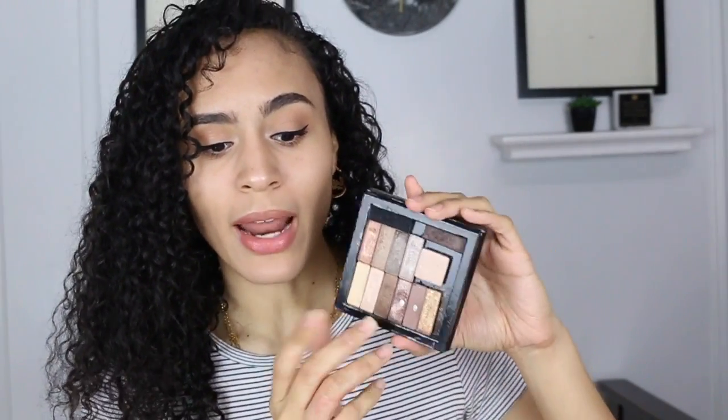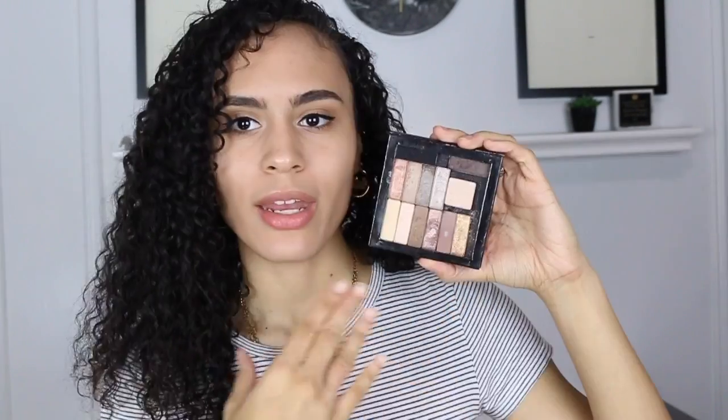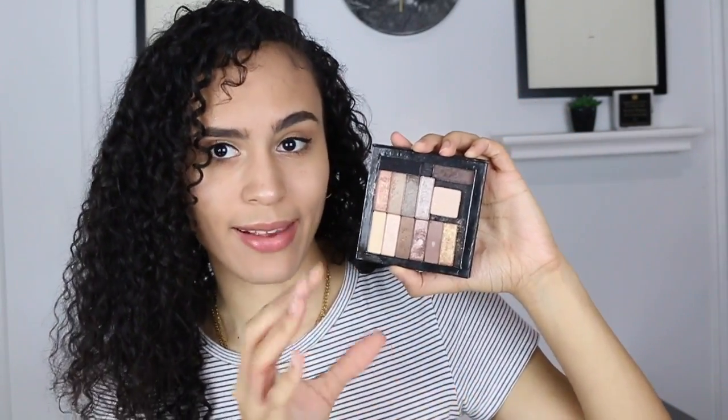Since my last Project Pan, I finally hit pan on this shade right here. It's the shade YSL, and it is one of the most beautiful shades that I have in this palette. And it's pretty interesting to see how it took me so long to hit pan on this, but I was so incredibly happy the day that I actually hit pan on it.